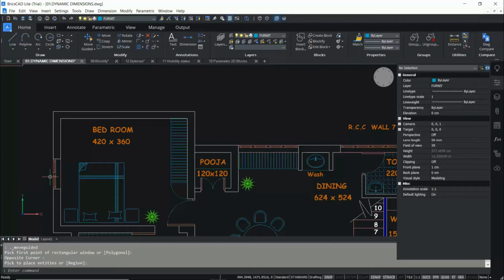So Move Guided is one of the fabulous features of the latest version of BricsCAD V21, and in fact you can explore these features on your own because you can download BricsCAD. You will get a 30-day trial version. You can try out these features. It's very simple but very powerful.